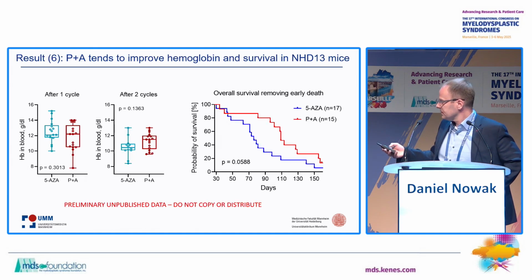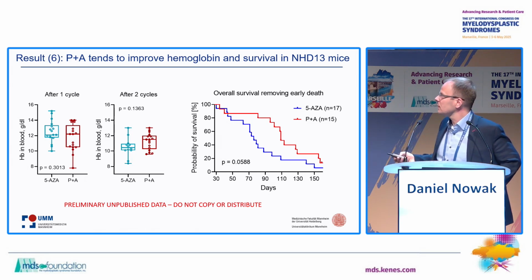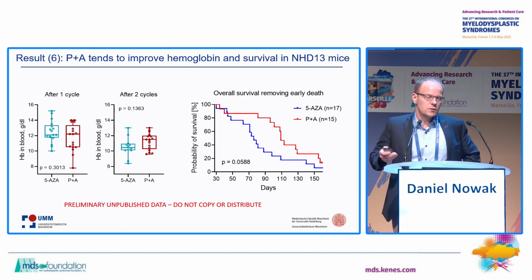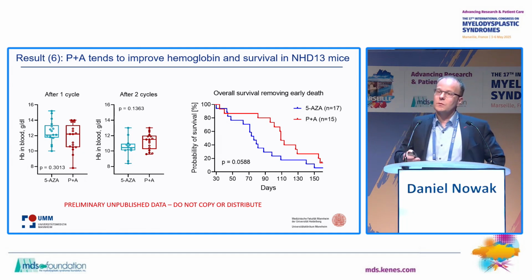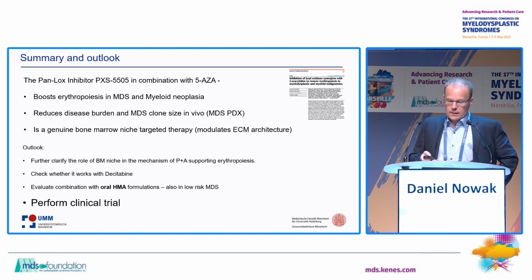You can see here after 1 cycle, actually HB goes down in blood. This is because 5-ASA is quite toxic in these mice. In our following experiments, we have reduced the doses. But nevertheless, there seems to be a trend that it may also work in this model. That would be good because then we can use this model to study mechanisms.